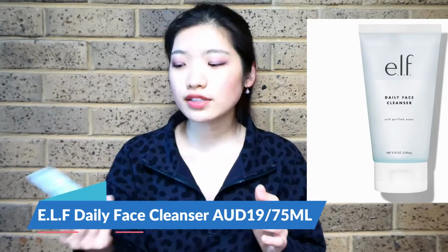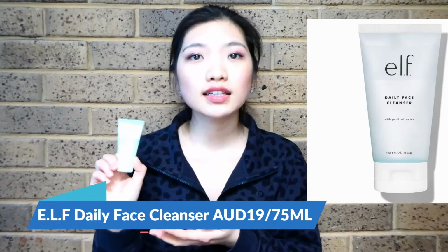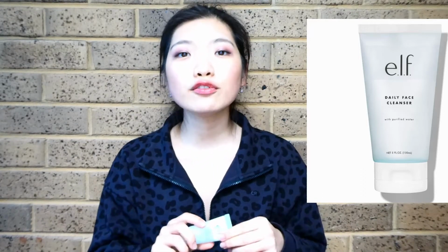Start with a cleanser. I've got their daily face cleanser. I've got a travel size because I'm testing it out. I don't know if I will truly be loving these, but their full size is 150ml and retails for $14 Australian. To me, this is a gel foaming cleanser. It's actually quite gentle, but it also has the ability to remove all my makeup residuals.